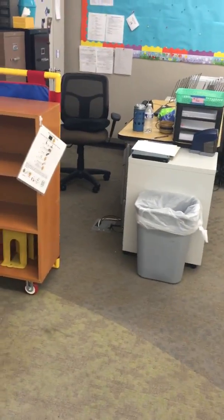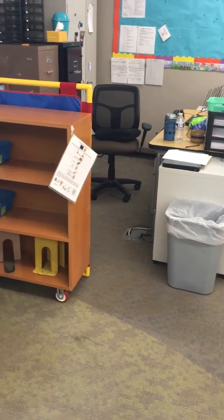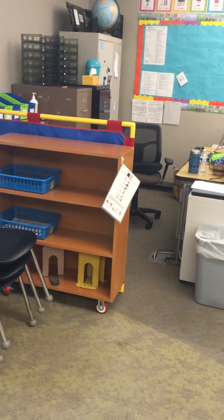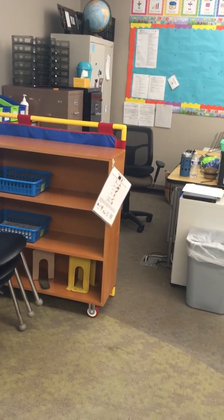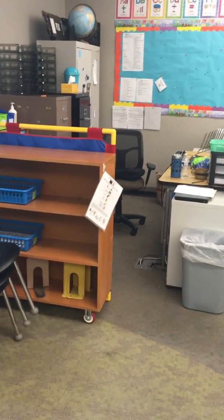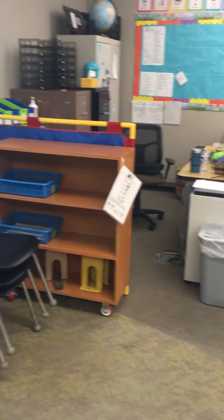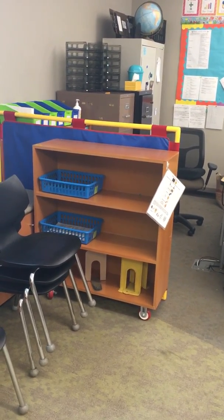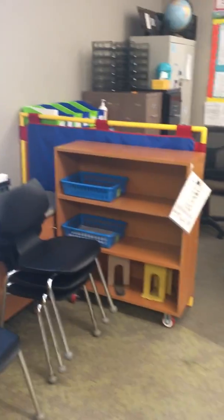But again, using my furniture to visually set up the space, I wanted to make sure that it wasn't just an open free-for-all where anybody could walk back there, because I didn't want somebody in crisis to just run into something that looked like an open space. They have to think about going through that narrow entry. This was an extra bookcase that somebody was giving away that I don't really need, and I'm not quite sure how I'm going to use it, and I've just stuck it here for now.